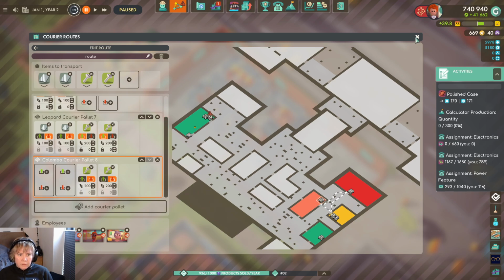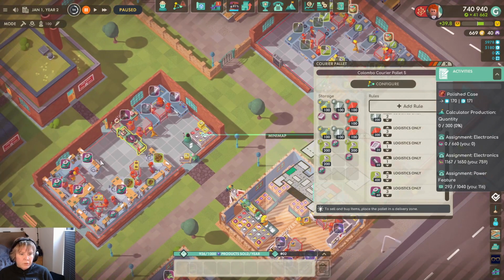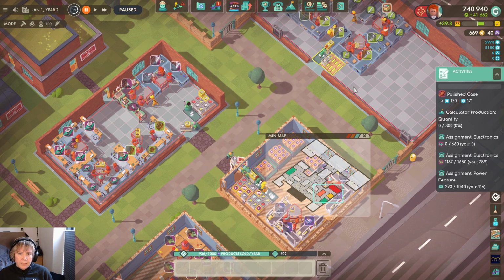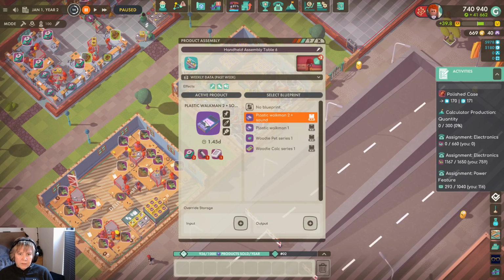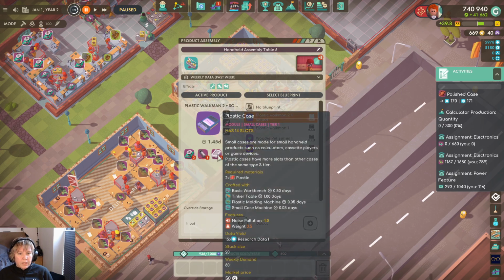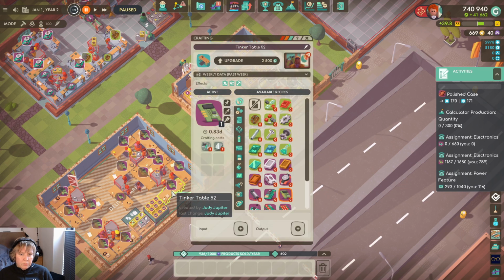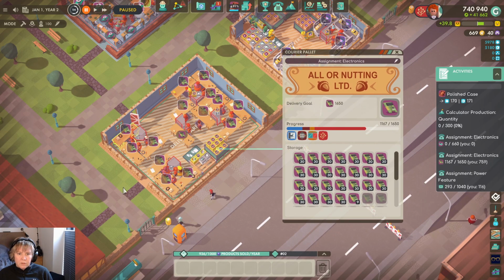here in Colombo. Is that here? Maybe. Yeah, looks like. Then we're using those metal sundries to create the monophone speakers. Monophone speakers are part of the things that go into creating the plastic Walkman 2 plus sound. So we have the plastic cases, battery stacks, and monophone speakers, and in here we're creating small register banks. Looks like we're doing it for an assignment. Yes, so this is our assignment room.